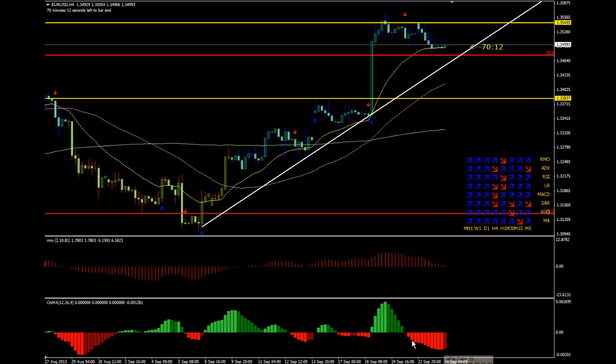Okay, we've had the pullback. Great. There we go, it's indicated to us we've had the pullback. Now we're at support. Now we want to see this working its way back to the zero level. RMO needs to maintain above the zero level to tell us we're still in a positive trend. This needs to work its way back to the zero level, get above, turn bright green, and we should have a nice bullish engulfing candle here. That's exactly what we want to see now on these time frames, and then we should see a blue arrow complementing that. So here we've got to be patient.